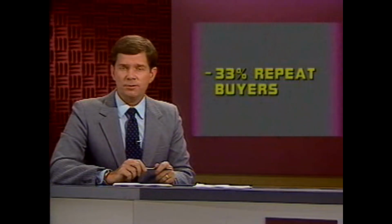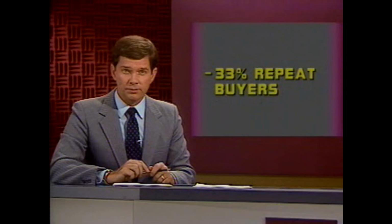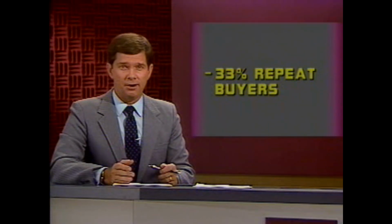Today, 33% of all Cutlass Supreme sales come from Cutlass Supreme owners. They just love the car. And who can blame them? The car has everything that the wide range of Cutlass Supreme buyers want, and then some. Classic styling, luxury, practical fuel efficiency, traditionally high resale, a great value for the money. And with the 442 back in the lineup, exciting performance for the enthusiast.